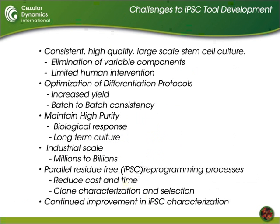So when we talk about the practical constraints of generating these tools, there are some components that really become critical, one of which is that you have to have a consistent, high-quality, large-scale stem cell culture. It seems trivial, but it really isn't. In fact, making sure that you have consistency and that you can prevent the cells from differentiating as they would like to do. We're basically training the cells to maintain their pluripotent state and preventing them from doing what they want to do, which is to differentiate into all the cell types in the body.